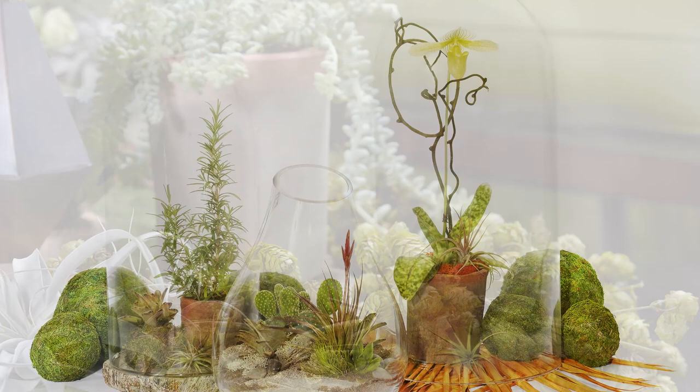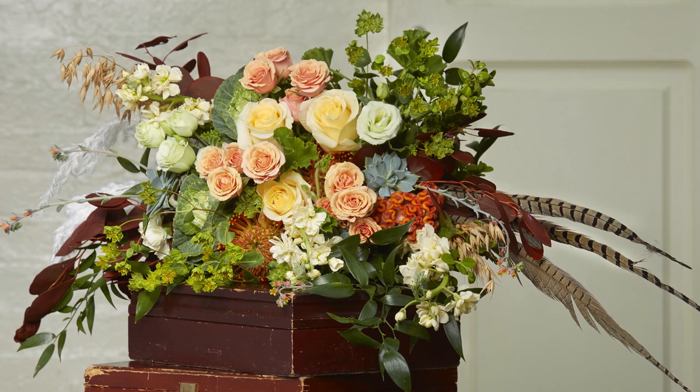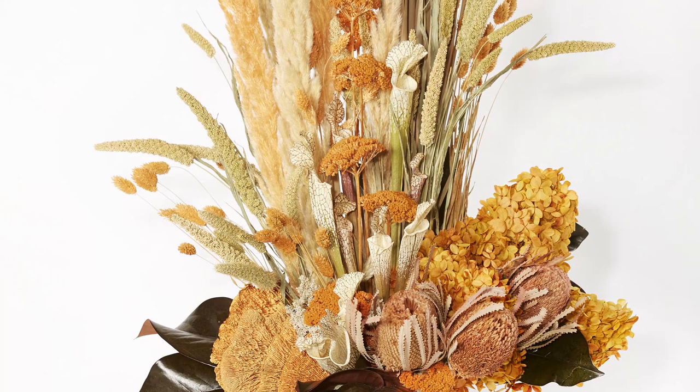Dried materials are back. Knud Nielsen has the most comprehensive selection of varieties and colors for these products. Convey a look that's natural and comfortable when you use dried flowers to help create A New Leaf.